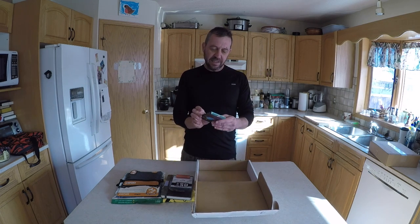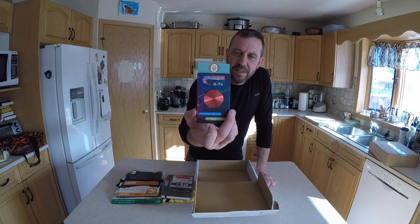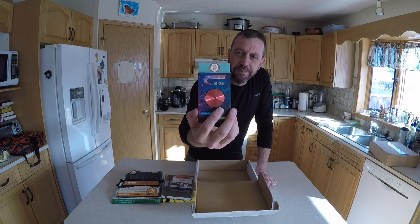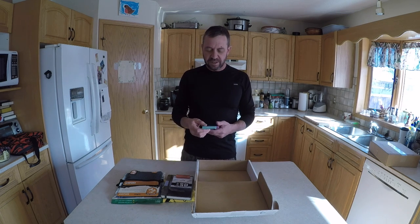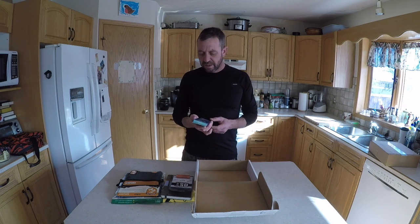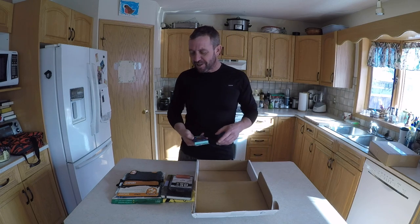Last item in here is one of these mobile phone stands. This was gifted to me, but I don't use them. Mahoney has found them helpful to prop up her phone when she's watching things on her phone. Some people like to use them for gripping their phone, and I just don't see myself using it, so I'm re-gifting it in the box.